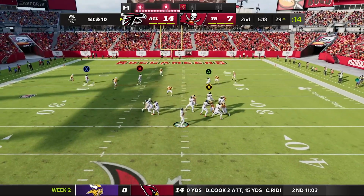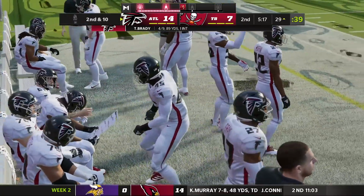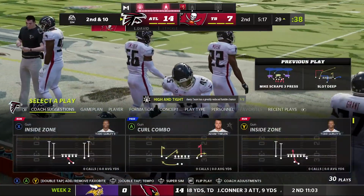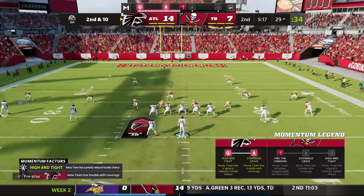Now Brady again. And that'll be knocked away. It's incomplete. They've given up a few first downs on this drive, but getting the incompletion there, that should give them something to build on and maybe turn the tide.